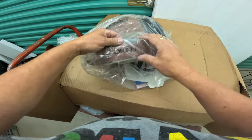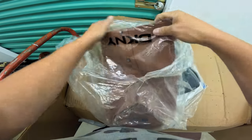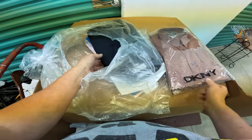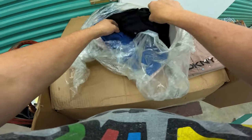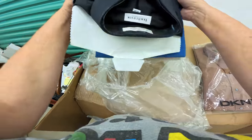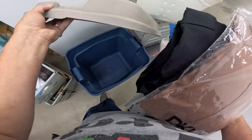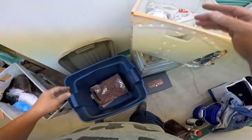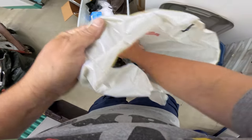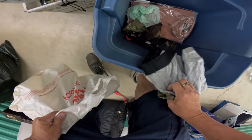Ugh. Alright, DKNY brand new dress shirts right here. Let's pull those out. That's a little nicer. In Houston, club room, and club room. That's some nicer stuff right there. Okay. Maybe I'll use this for a little bit nicer stuff, like for live auction. You never know. Maybe we'll put it in our live auction.